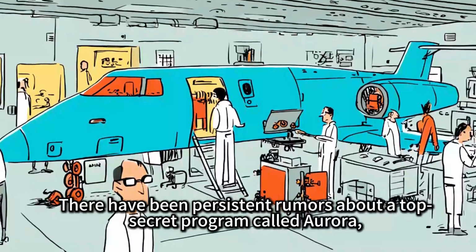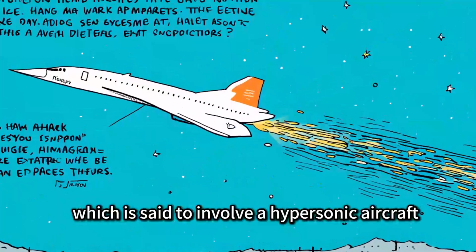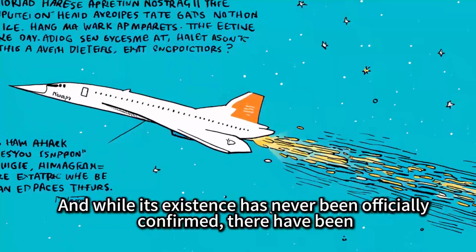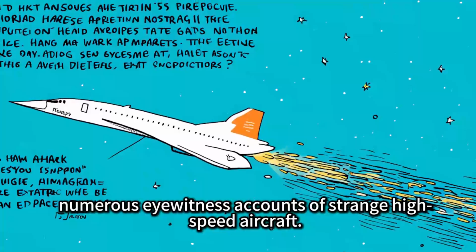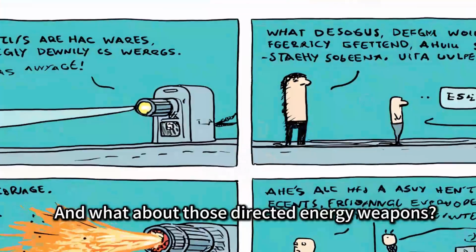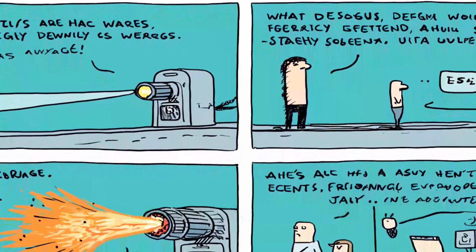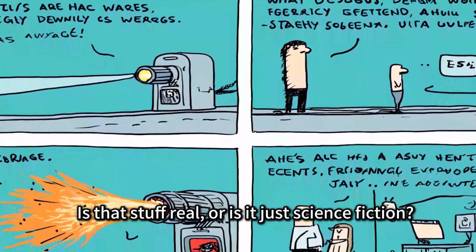There have been persistent rumors about a top-secret program called Aurora, which is said to involve a hypersonic aircraft capable of reaching speeds of Mach 5 or higher. And while its existence has never been officially confirmed, there have been numerous eyewitness accounts of strange, high-speed aircraft flying over the Nevada desert. And what about those directed energy weapons? I remember reading about lasers that can shoot down missiles or even disable enemy satellites. Is that stuff real, or is it just science fiction?